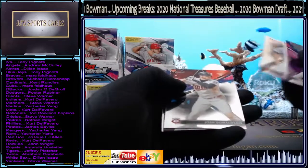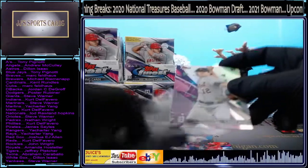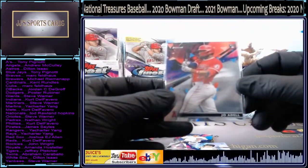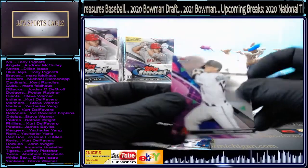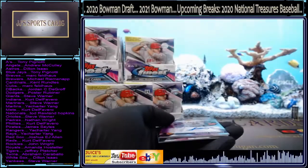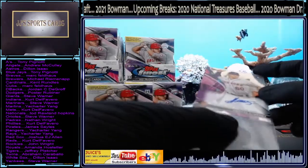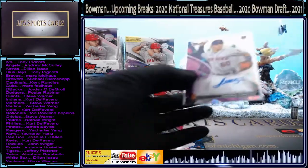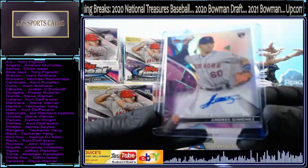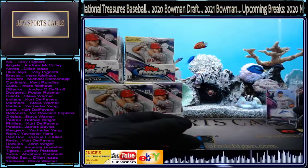Acuna, Arenado, DeGrom, Donaldson, and a Casey Mize. We'll get that sleeved up. And a Joe Adell to follow right behind. So there's your Joe Adell, first rookie there, Andrew. And a Varsho. Anthony Rizzo. And here's our first auto, Mr. Andreas Giménez. We have been pulling a lot of this guy out of this product, that's for sure. New York Mets. Kurt. There you go, Kurt. Got yourself the first auto.